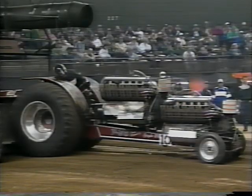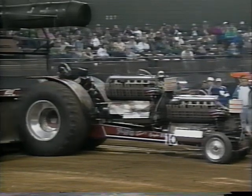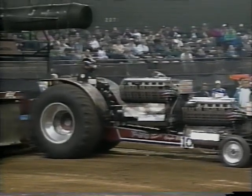Let's see what happens here. You got to watch these guys. When you put two Allisons on up against the V-8s, it makes it pretty even. But, of course, we've got the turbine leading. So let's see what happens. Pete Rusted, P-38 Lightning.